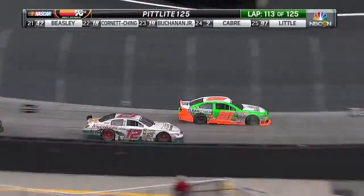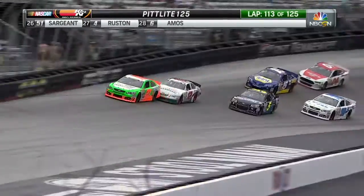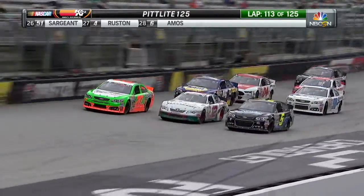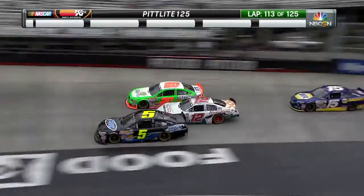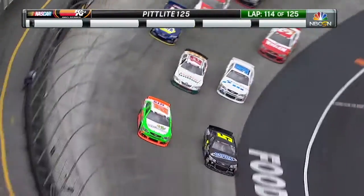Gilliland in the 12, trying to get by. Hemric charging by that 12. Oh, the 12's got into the back of him, and Hemric goes into the wall. 3 wide now as they enter the turn. The 12 was not happy about the slide job that the 20 put on right there, was he?